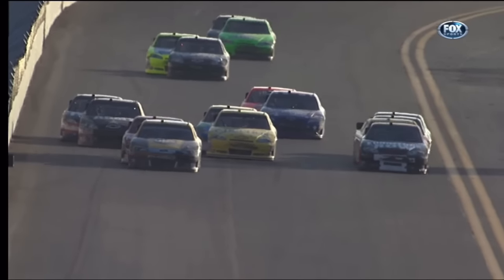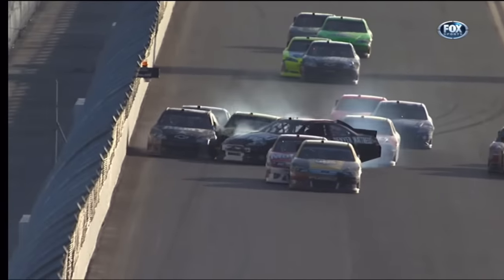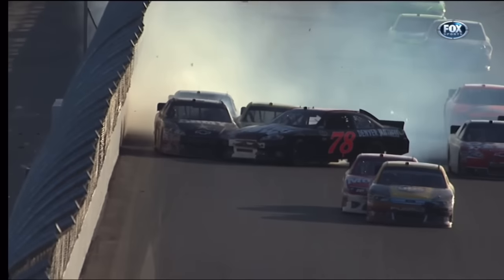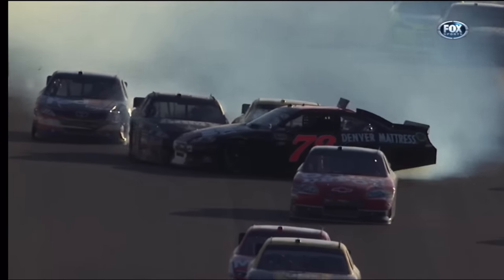With this wreck, David Ragan and Trevor Bayne would be the two leaders working together. If they could execute a green-white-checker restart, one of them would be almost ensured to win their first race ever in the Great American Race.